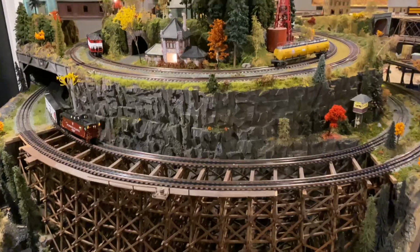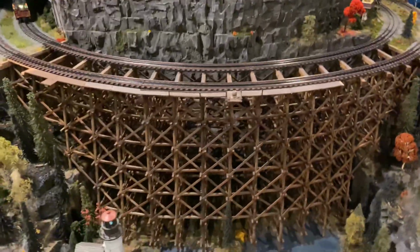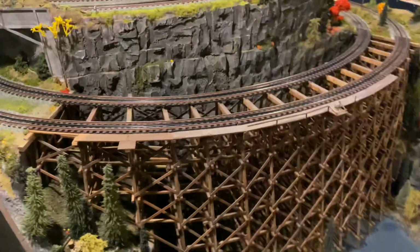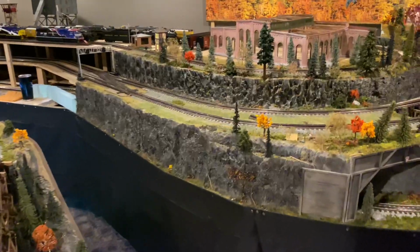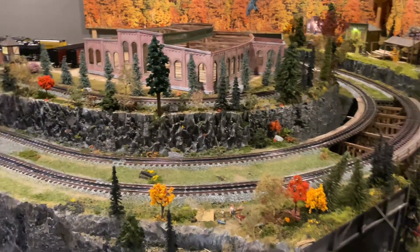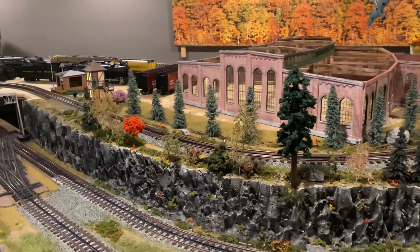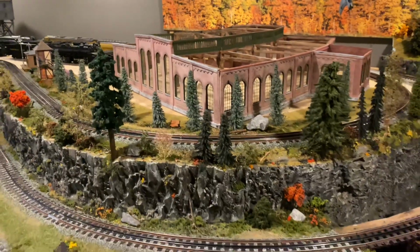All right, so you guys are probably wondering, why in the world would you tear down such a beautiful layout? But anyways, there are going to be some changes that are going to occur. I'm going to leave it to Chuck to explain that on his channel, but it's going to be more out of convenience, and I think it's awesome what he's going to be doing.